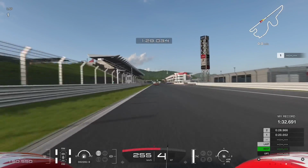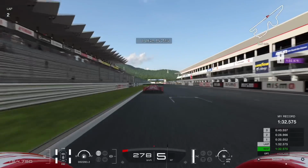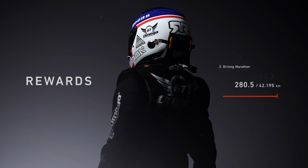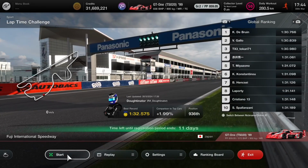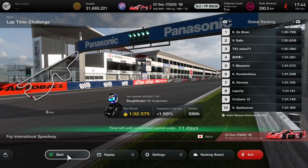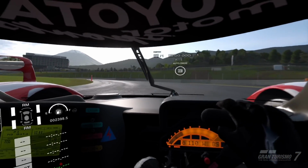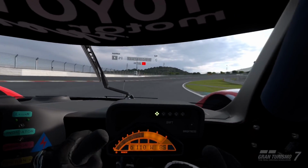Is it going to beat my reference VR lap? It looked like it could do. 1:32.575, so I beat it by a tenth of a second. Although not a perfect lap in flat screen, it is surprising to only beat my VR lap time by 0.1 of a second. It does put me within 2% of the fastest driver in the world, within the top 1,000 in the world, which isn't bad considering I'm switching backwards and forwards between VR and flat.